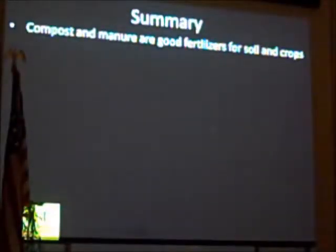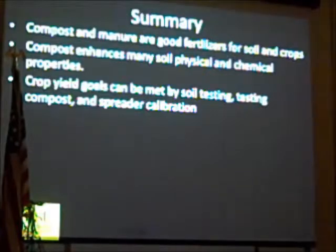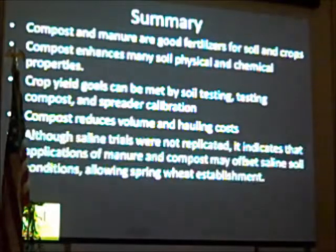So in summary, compost and manure are good fertilizers for soils and the crops. Things that are like corn that are later maturing tend to do a little bit better with manure versus our early maturing crops. Compost and manure enhances many soil physical and chemical properties. Crop yields can be met, but be sure to go out and test your manure, test your soil, and calibrate your manure spreader. Composting does reduce your volume and can greatly reduce your hauling costs.